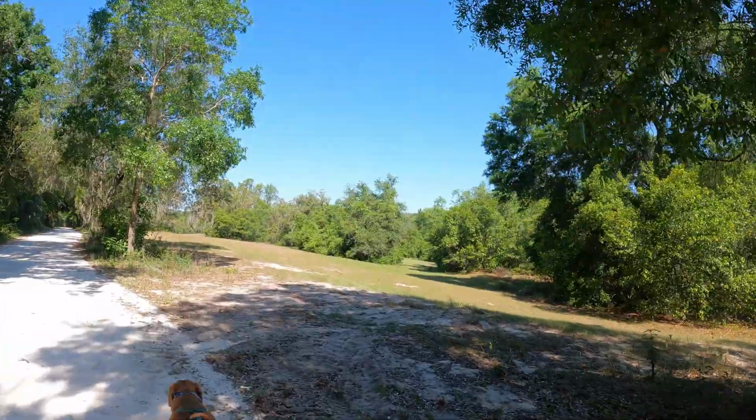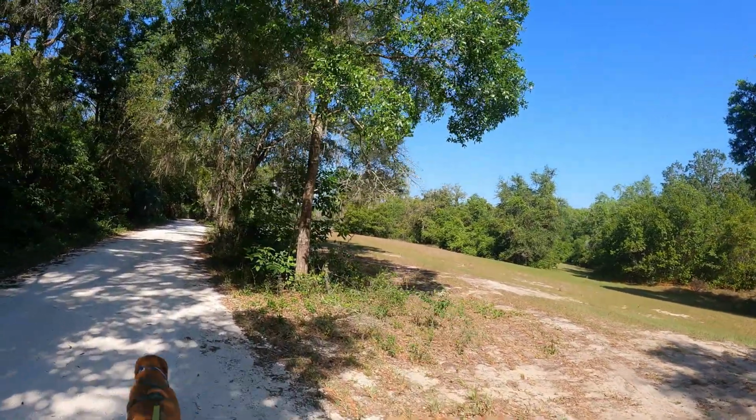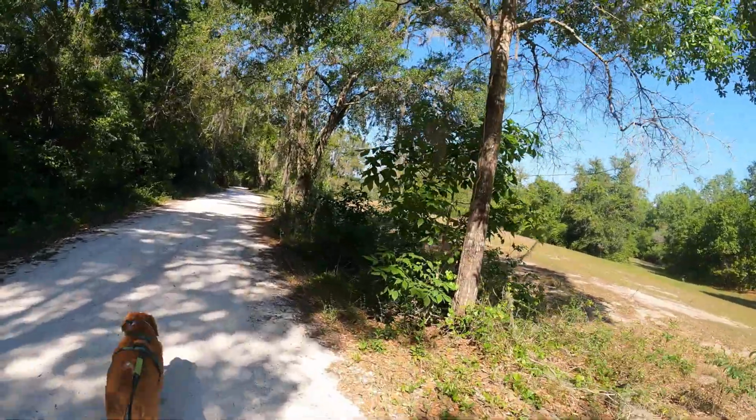At least on this trail there's shade. Otherwise it'd be really hot already. Even though it's probably only like 75.